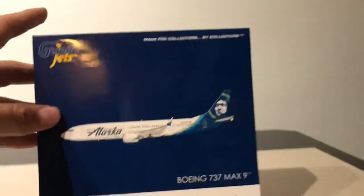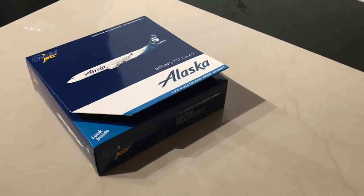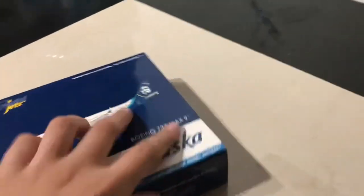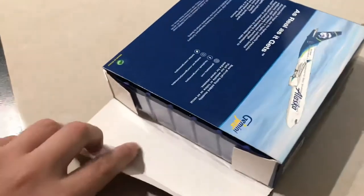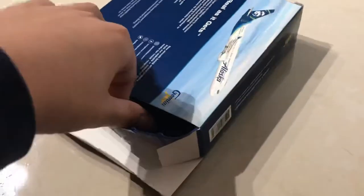So let's open this up. So usually I have a shelf or something that I can point down to get me opening the box. But I don't have that here. I'm gonna have to open this up one-handed with the camera. So it won't look as good as it normally does, but it will do the trick. And there it is. I can do this one-handed.